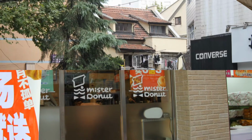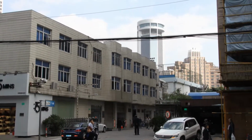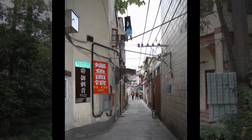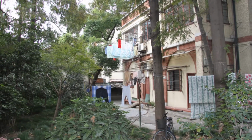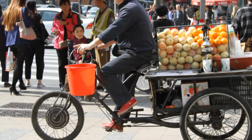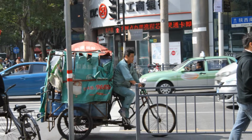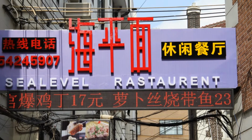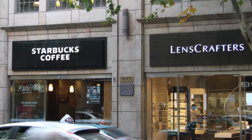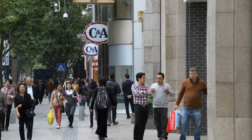I just got a kick out of Mr. Donut. Street vendor selling citrus fruits. This reminded me of Rodeo Drive. That's actually a Christmas display in one of the big windows there.